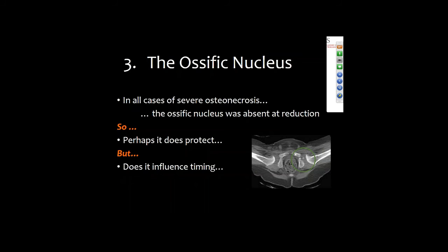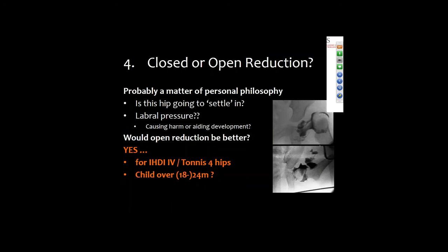In our closed reduction protocol, which we're reporting shortly, in all cases of severe osteonecrosis, the ossific nucleus was absent at the time of reduction. So perhaps it does protect, but maybe it doesn't influence the timing of our procedure. And finally, as a matter of personal philosophy, is this hip going to settle into joint, or is the pressure on that labrum going to cause harm and be a contraindication to a closed reduction? So would an open reduction be better?